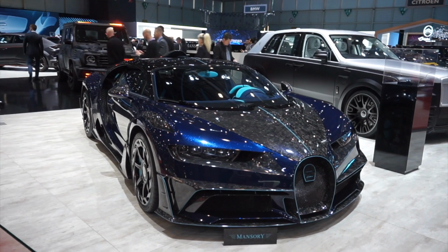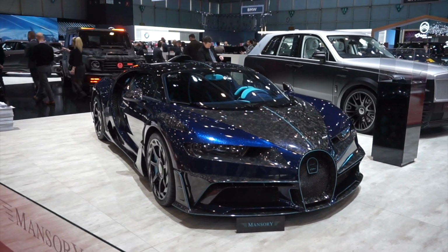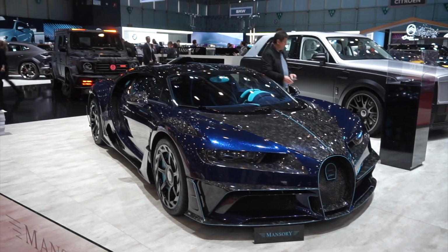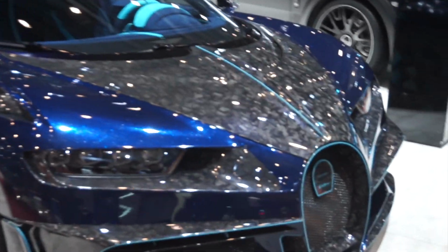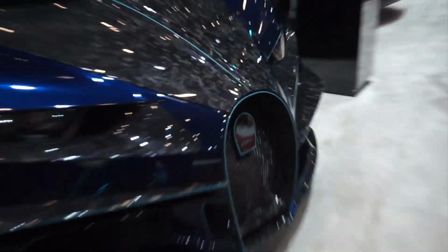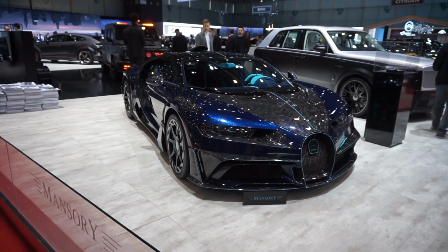Right, you guys are going to have to let me know what you think of this one, because I am kind of lost for words. This car is interesting, to say the least. It's obviously a Chiron made by Mansory. Mansory have quite a few iconic elements, such as the exposed carbon fibre they add to the cars, which this thing is absolutely dripping in. It also has a Mansory badge at the front, because when you modify a Bugatti, Bugatti disown you from the company.